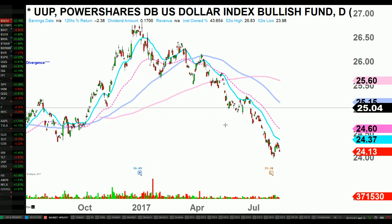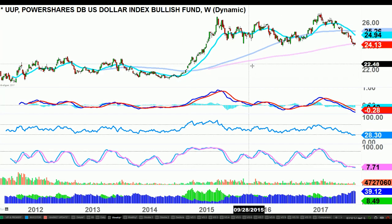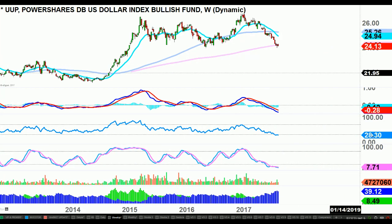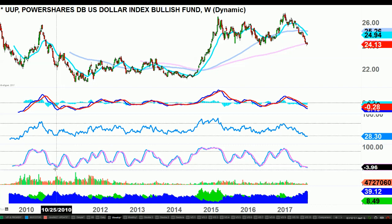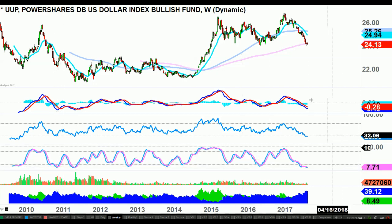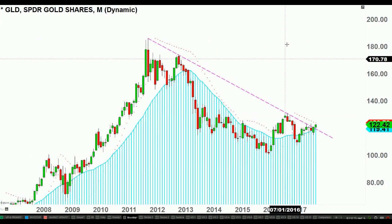Oh, dollar. Let me look at my others. Dollar, this UP weekly chart here. We're mopping the floor here on the weekly. We've been mopping the floor for quite some time, so we're at an oversold level. But that doesn't mean you can't go higher or lower.